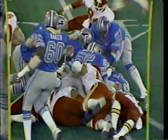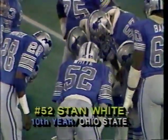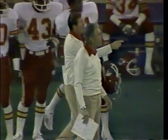Stan White actually has lost a little of his quickness, but when you play with as much savvy, you're able to anticipate the moves of the offense, and you're almost there ahead of them.